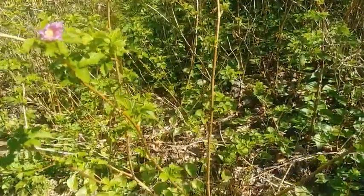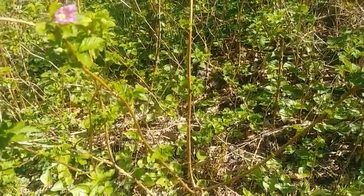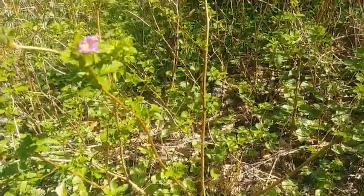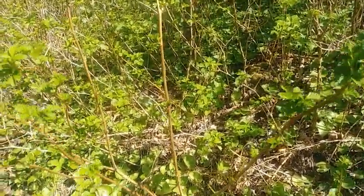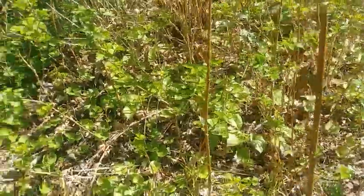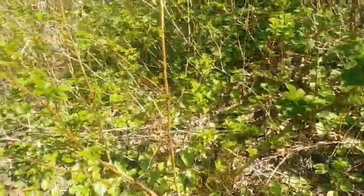Ooh, and here's some little pink flowers that are growing on some of my bushes. Gather some of those. I've got something in mind I'm planning to do with these things that we're gathering.